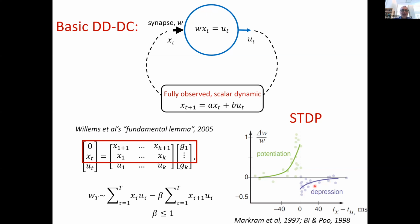And what I'm claiming is that this is paralleled by the equation for W we just derived from the direct data-driven controller, where the first term gets a non-zero contribution when there is a causal correlation between the presynaptic spike and postsynaptic. And the second sum gets a non-zero contribution when there is a correlation between a postsynaptic spike and a temporally following presynaptic spike, the so-called anti-causal part. And we can also get the switch in the sign from potentiation to depression, and the fact that the magnitude of depression is less than the magnitude of potentiation.